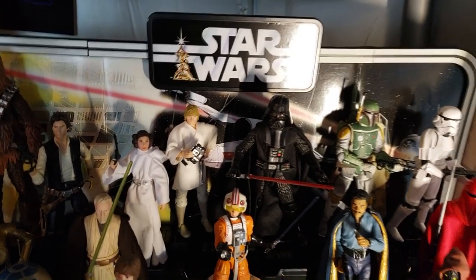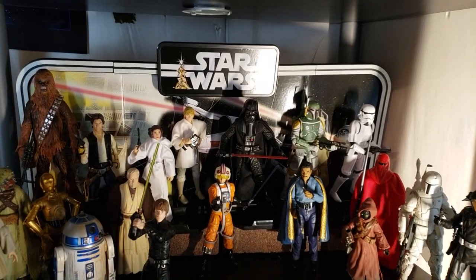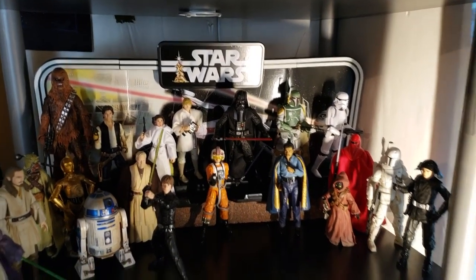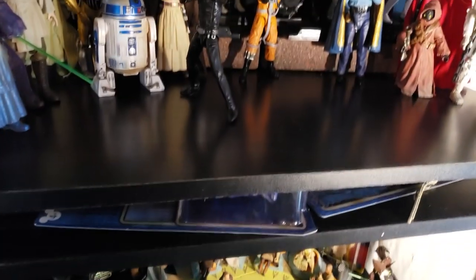That's really a nice homage to the original 12-back characters, the original 12-back line of Kenner Star Wars figures that came out in 1978. Really, really cool homage to that. So that's really cool. Overall, this is a really fun shelf.